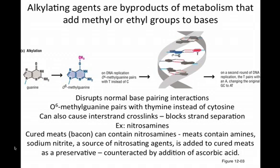And so it can also cause interstrand crosslinks, so that's your two different strands of DNA becoming covalently bound to each other, and that's kind of a problem, right, when you need to separate your double-stranded DNA. When do you need to separate your double-stranded DNA? DNA synthesis, right. So if suddenly your base pairs are covalently bound to each other, that's going to cause some trouble. So one example of an alkylating agent is nitrosamines.